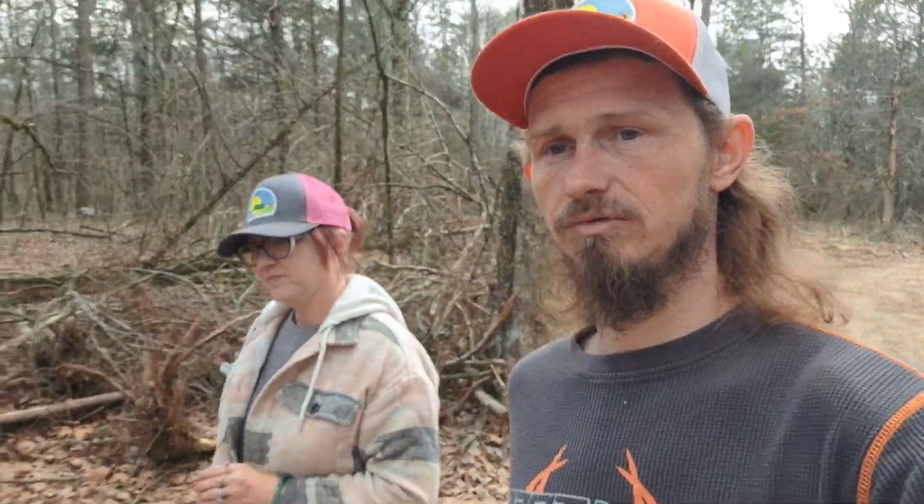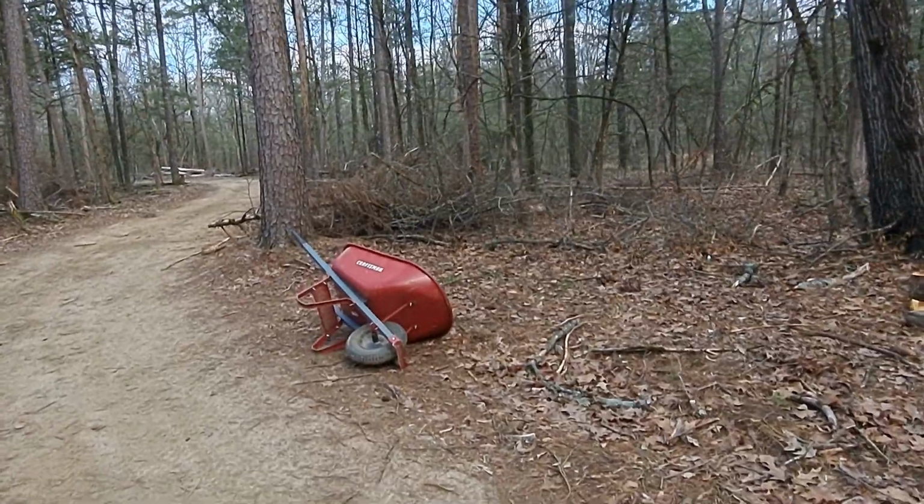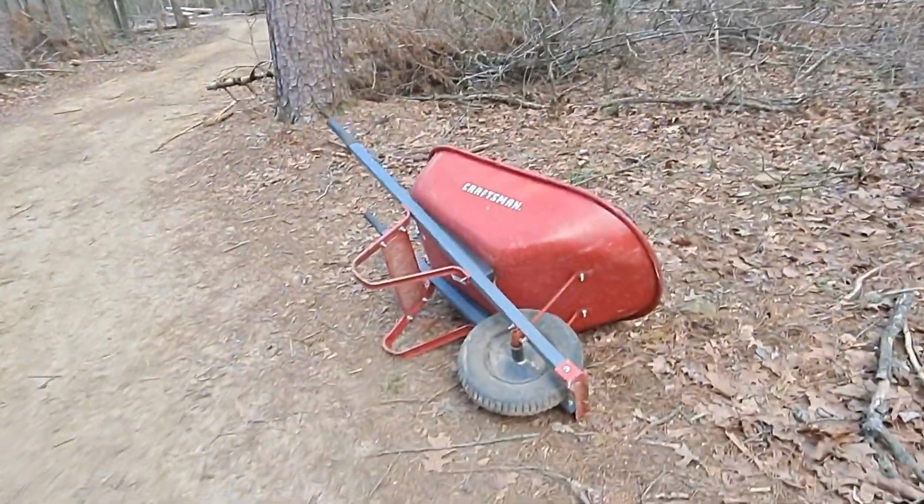Uncle David said he thinks it's about a half a dump truck load, so we'll see. I did leave the wheelbarrow down here. As you can see, the old Craftsman fell over.